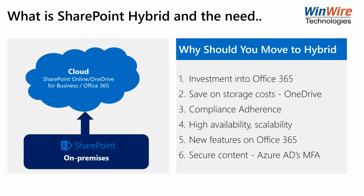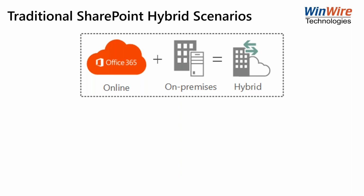And this is an important topic, new features on Office 365. Microsoft releases plenty of features every week. The only question is, will you be able to catch up with all the enhancements happening on a weekly basis? Microsoft keeps releasing more features, and any issues anyone encounters keep getting rectified. Security: if you think of additional security, you can always leverage Azure AD's multi-factor authentication to provide it.